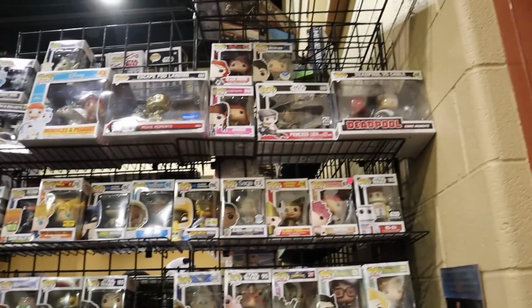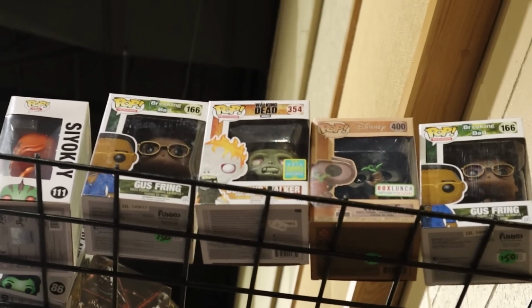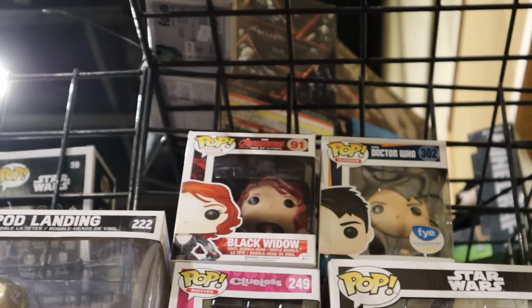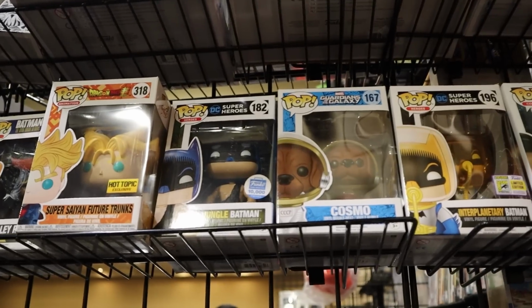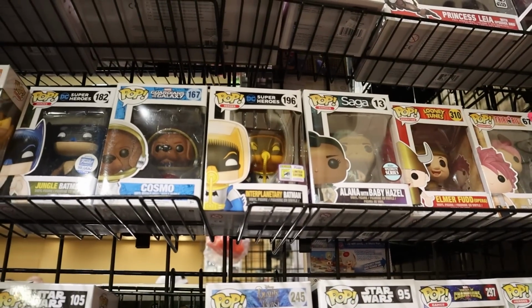I don't know if there's anything that I'm looking for specifically, but we'll definitely look around and see what they've got. Actually, right off the bat, guys, I do notice a couple of Gus Frings up there from Breaking Bad and also that Burning Walker from The Walking Dead. Those are definitely harder ones that you don't see every day. I think that Black Widow right over there from Avengers Age of Ultron is a decent one too. You got good old Jungle Batman, Cosmo, and even Interplanetary Batman. They got pretty much every Batman, I swear.